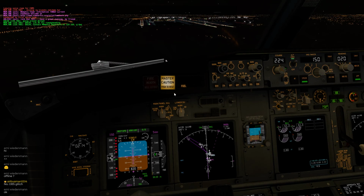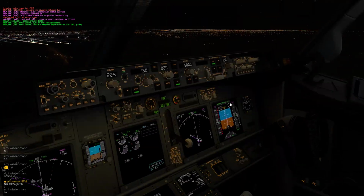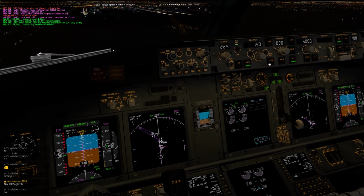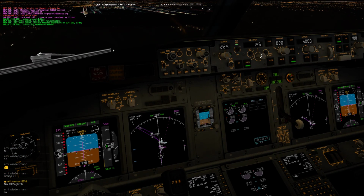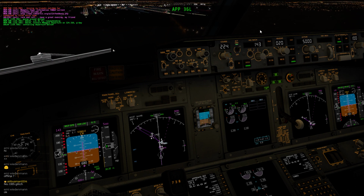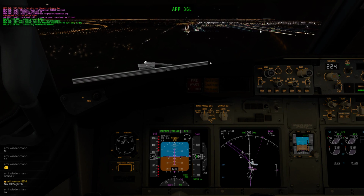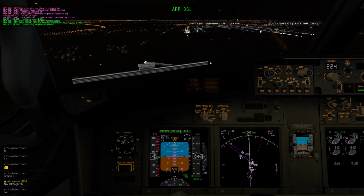And I'll take it down to... what's up? The fuel. It does that if I've got less than 5,000 pounds. 45. 143 is the VREF. Approaching 36 left. Gotcha. And I'm going to take her at 500.